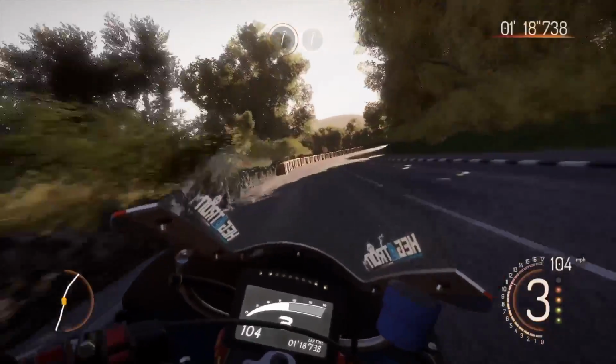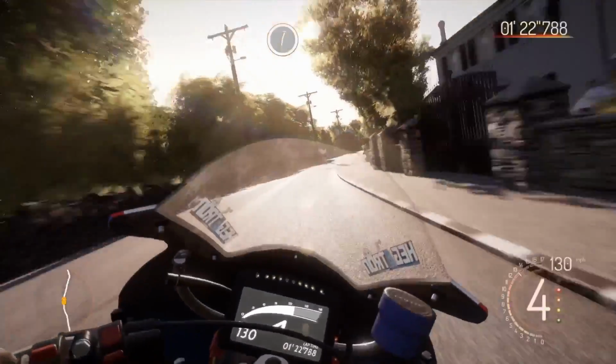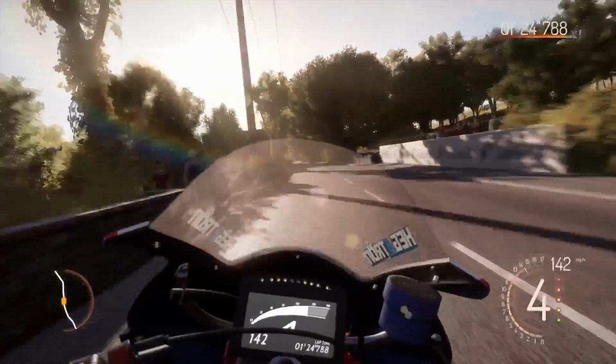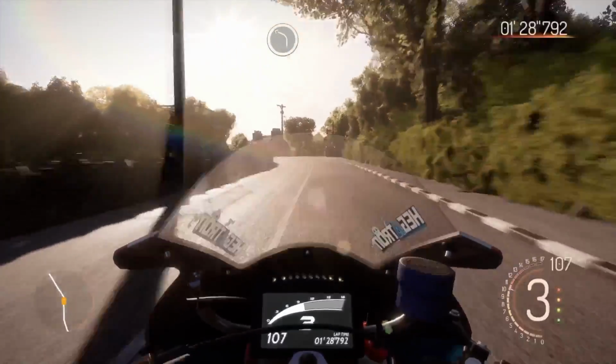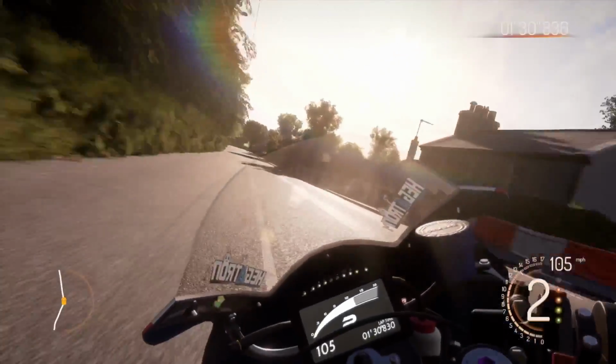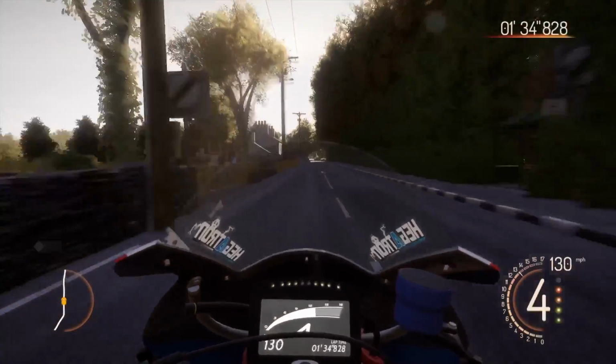These are the sections I struggle on when you've got multiple turns quite quick, because when you can't see going under the trees and that, sometimes you can make a mistake. We'll just clip the curb again, but we're still managing to maintain a decent speed. Oh my god. That was very close through there.